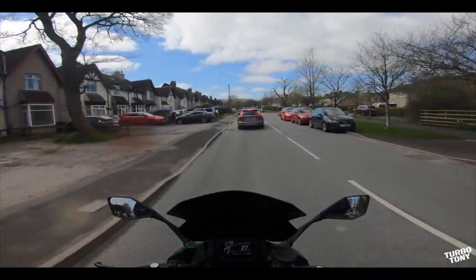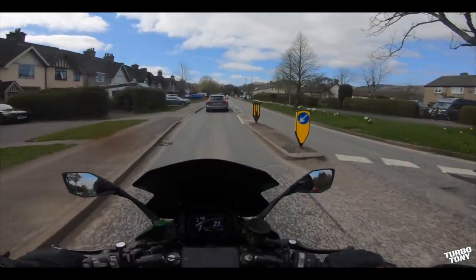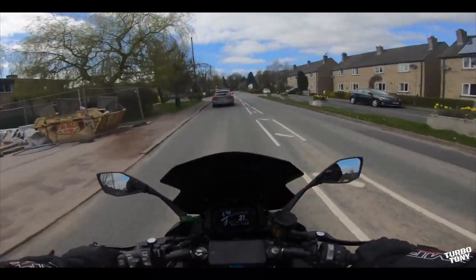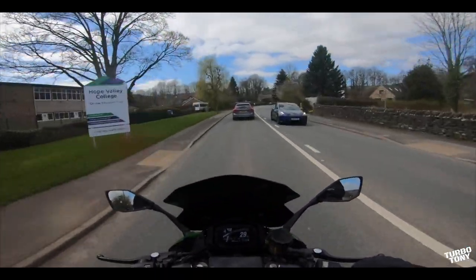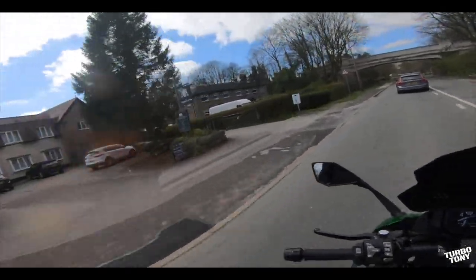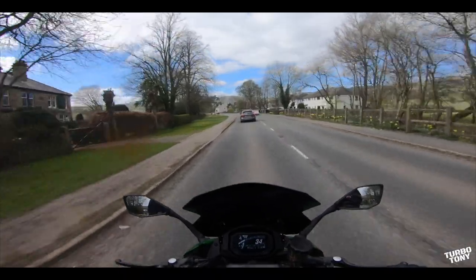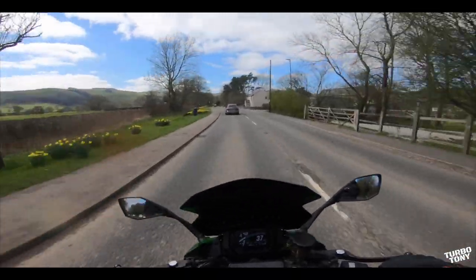Damn, that's a big one. Trying to stick to speed limits here. Going with the flow, you know. Old bridge. Another biker coming. Nearly everybody's nodded, I think, so far. Everyone must be in a happy mood. Makes a change.